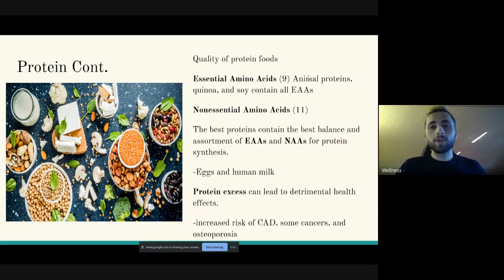So let's talk about quality of protein foods. So when we're talking about protein, we got to talk about amino acids. Amino acids are the building blocks of protein. And in these, we have essential amino acids, in which there are 9. And these are called essential amino acids because we need to include them in our diet. Our body isn't capable of making them on its own. So it's important we get them in our diet. So examples of sources of protein that are complete proteins because they contain all essential amino acids are animal proteins, quinoa, and soy. There's also non-essential amino acids, in which there are 11.